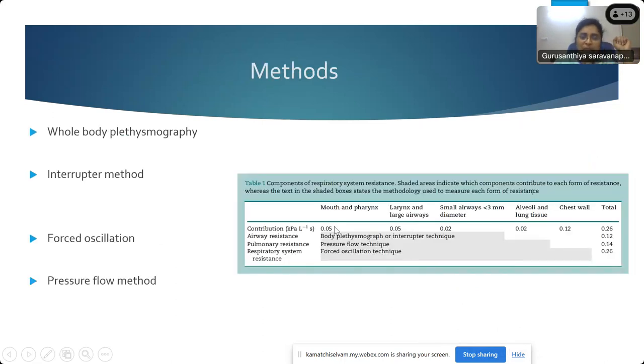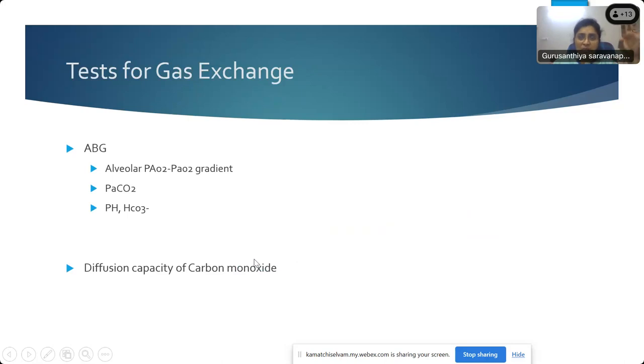As you can see in this tabular column, the contribution of the mouth, the pharynx, the larynx and the larger airways are very high when compared to smaller airways, because of their larger cross-sectional area. And there are methods to measure the resistance also, wherein you put a catheter in the esophagus, measure the pleural pressure and find out the resistance as well. These are the methods by which you can measure the resistance: body plethysmography, interrupter method, forced oscillation method and pressure flow method. Discussing this is beyond the scope of this lecture and hence I'll stop with the methods alone.